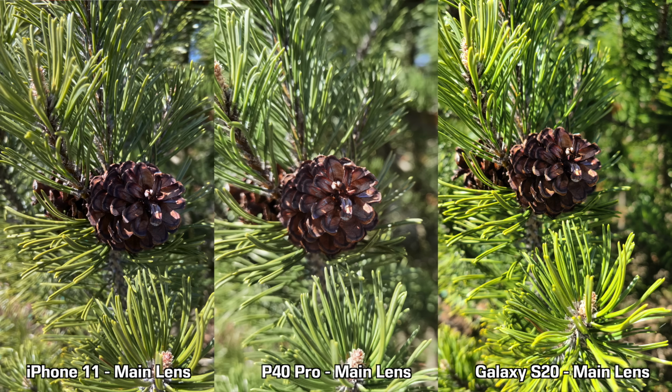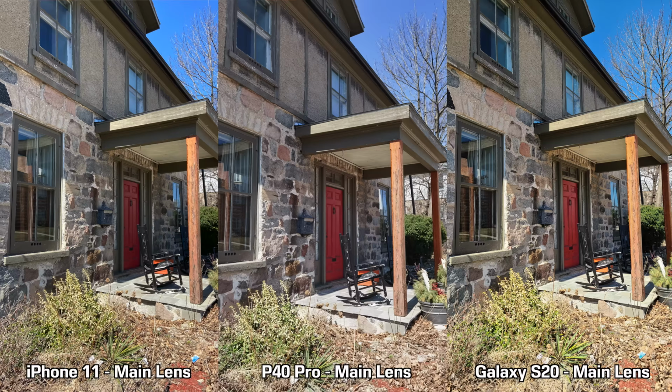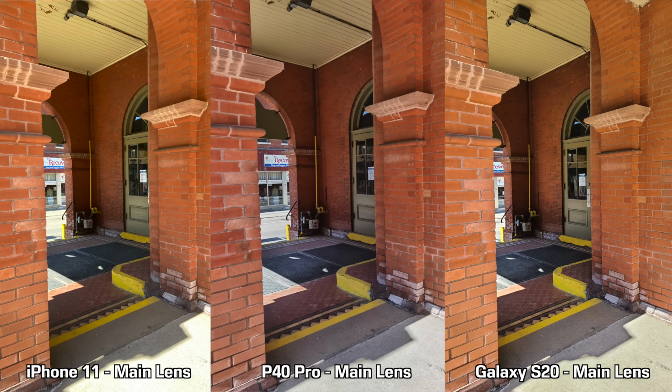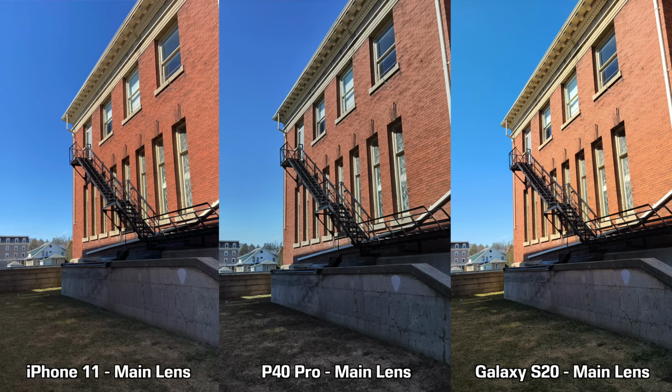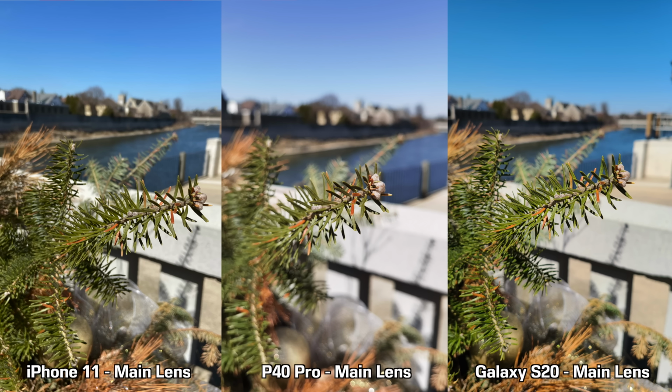So the colors are kind of the same, everything is the same, the sharpness is the same. With the P40 Pro, you do get some strange colors in some of those pictures, even though when it gets it right, the P40 Pro has the most accurate colors. And I did notice that the P40 Pro did have the better dynamic range out of the 3, followed by the S20 and then with the iPhone 11 being the last for dynamic range.